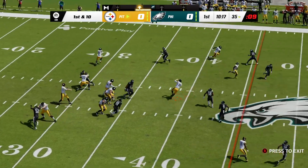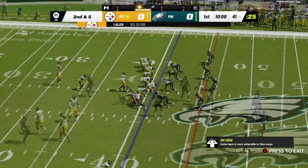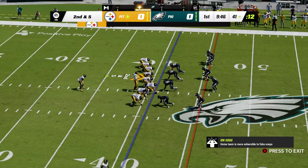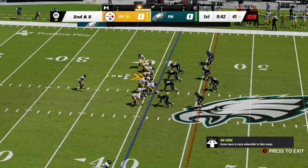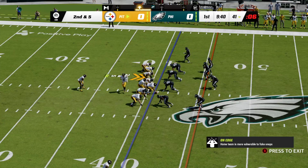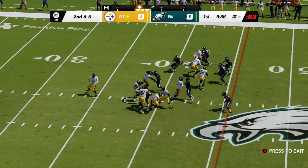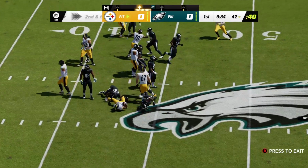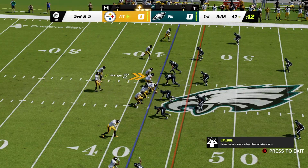On first down, Allen. He'll get this to his tight end, Gesicki. It'll be a gain of 5, and that's going to bring up second down. On second down, a run with Hall, and he'll be pretty well stopped in his tracks. Give him a yard into the 42.